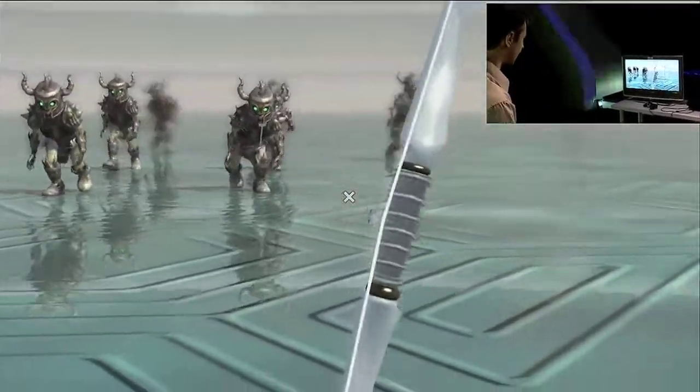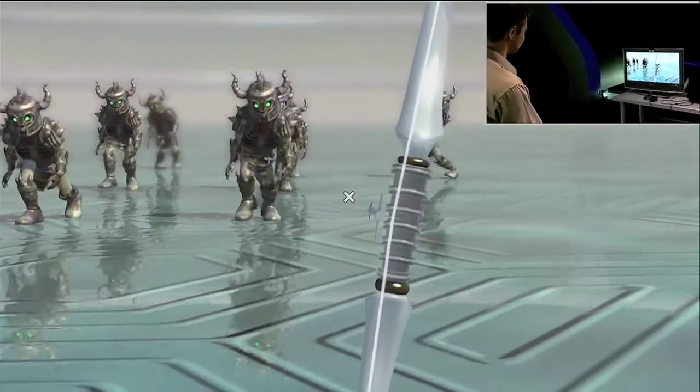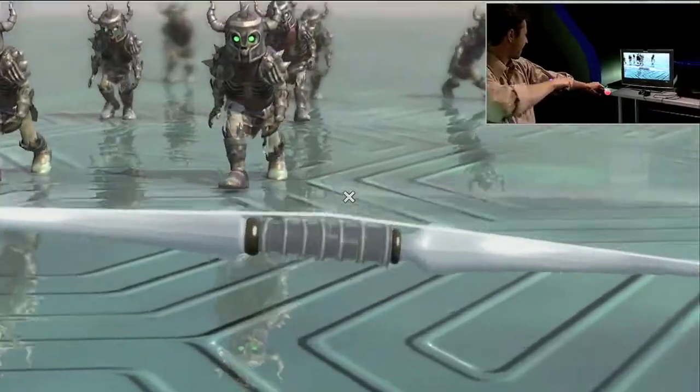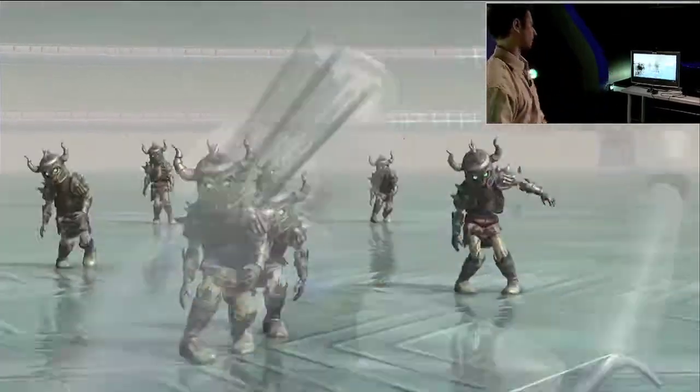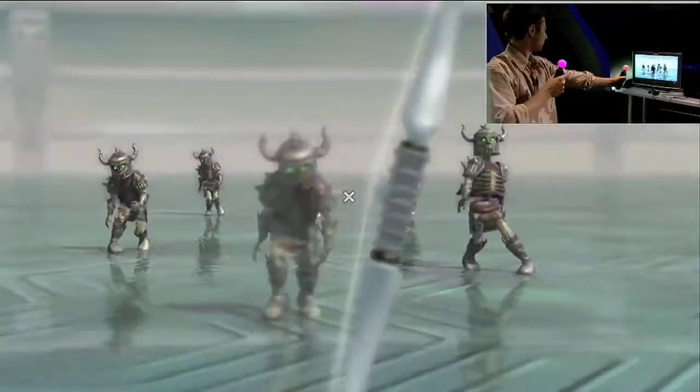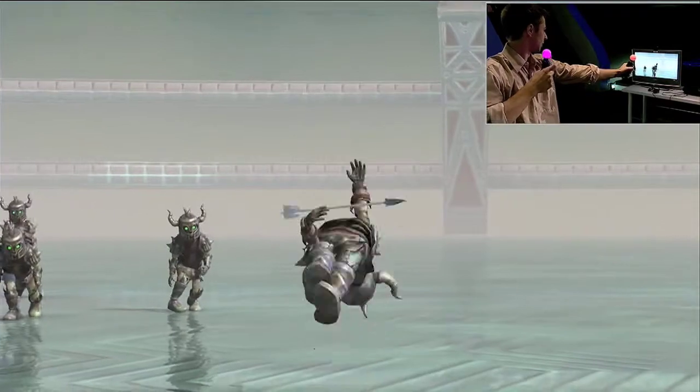All right, Rick, call the shot. The farthest guy on the right there, gangster style, yeah. Oof. Steady. Let me see if I can. Oh. Nice. Let's go for something a little bit more dramatic. There we go.